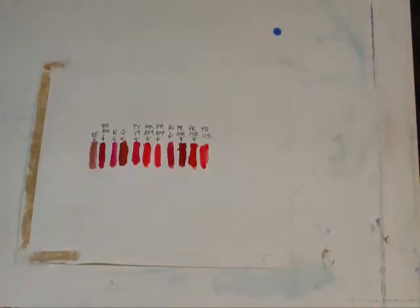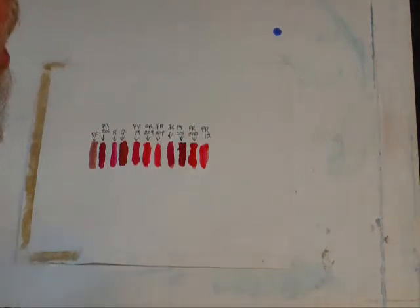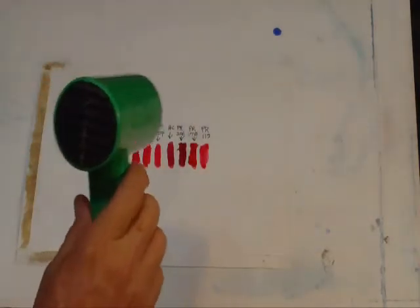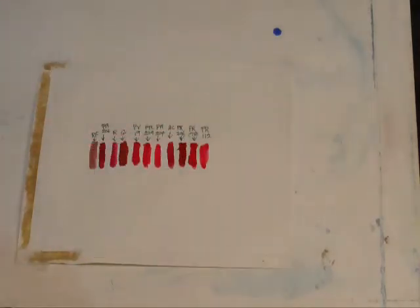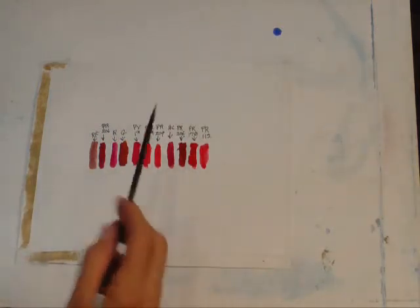There are literally hundreds of different types of pigments that you can get. Before I finish this demonstration, I want to show you something. All watercolor pigments, without exception, dry lighter than when you put them on. I'm going to hit it with the air dryer a little bit and see if it changes. Okay. You can see the various reds.